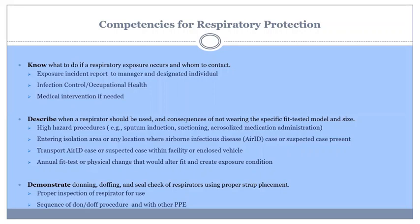That somebody hasn't spilled coffee on it or whatever. So inspect that to make sure it's going to work for you, and that the proper procedures in terms of donning and doffing are used, particularly with other PPE, like when do you take it off, with the use of gloves and gowns and eye protection. So all of those things are important. The next slide, please.